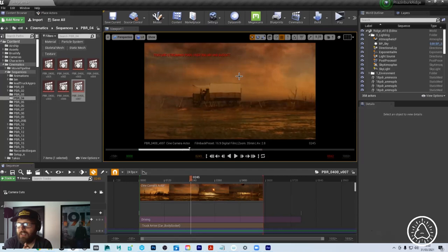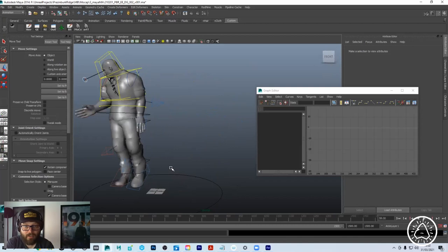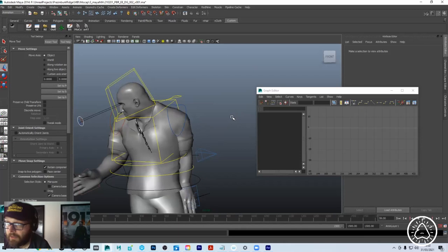So the pipeline for animation is necessarily that it goes to Maya first. I think I've got Maya open with some of this stuff in. So this is, I think, some mocap. It's probably not very good mocap. Is that Dougie straight from Mixamo, or is that rigged? So this is the old pipeline, is that I download Dougie.